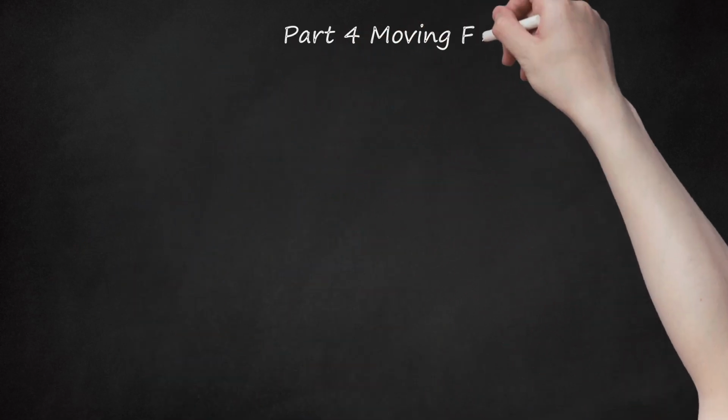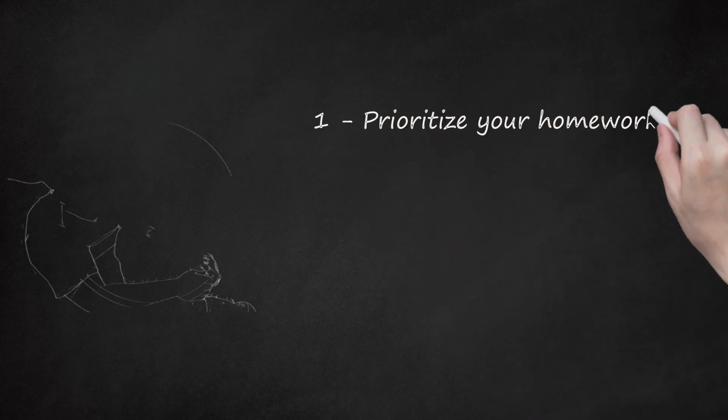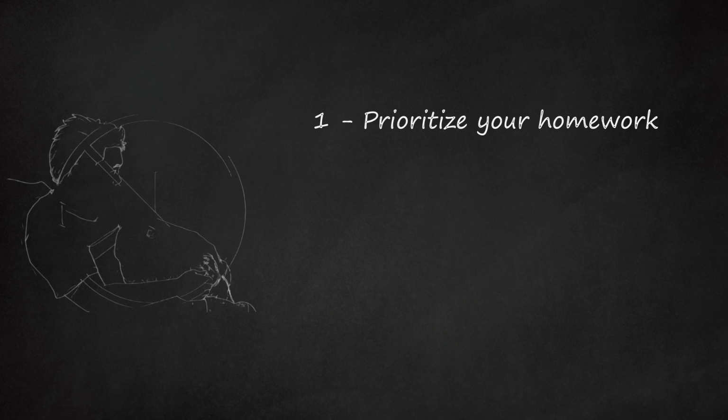Part 4. Moving forward. 1. Prioritize your homework. You do not want to be in a situation where you have to make up an excuse again. If you're making a lot of excuses over and over again, your teacher is likely to catch on. Try to make an effort to prioritize your homework to avoid this problem in the future. Do your homework every day after school. Do not do anything else, like playing video games or playing outside, before finishing your work.